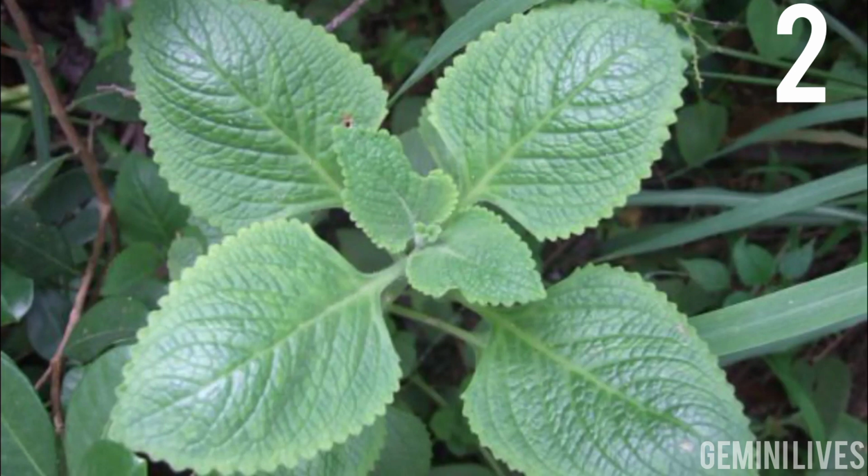Pick and wash a leaf and chew it directly. Its heavy, water-filled leaves give you immediate relief from the cold.